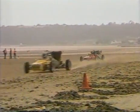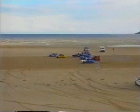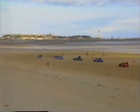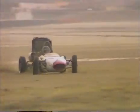One thing there's an abundance of on Jersey is sand, so it's not surprising that many of today's motorsport events are held on it. There's a whole variety of cars and classes, and races seem to be organised at the drop of a hat, or indeed at the drop of the tide.